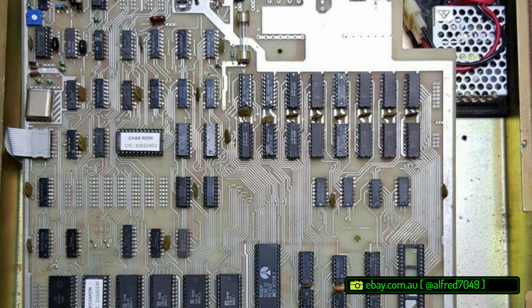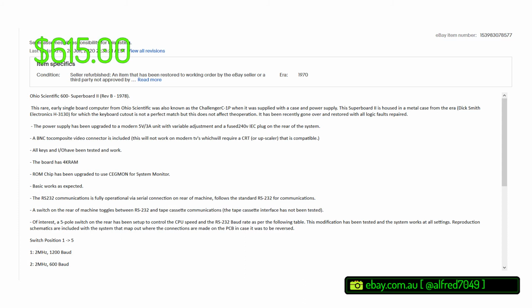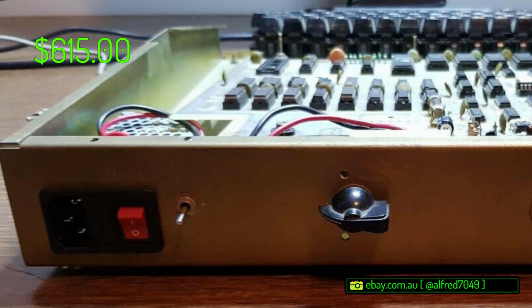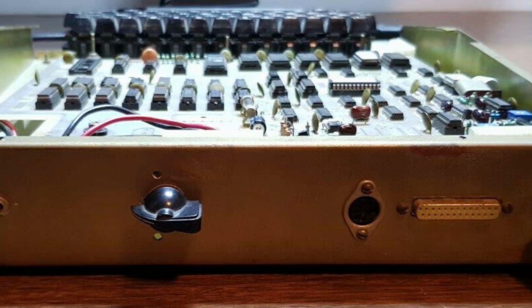Despite being over 40 years old, this machine is in perfect working order courtesy of the seller's refurbishment work, as detailed in the listing. While $615 may sound like strong money for a homemade computer with just 4K of RAM and no graphics, the price includes a whole bunch of talking points that money just can't buy.